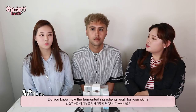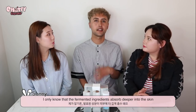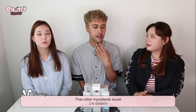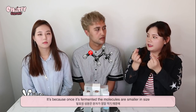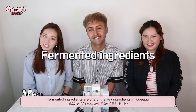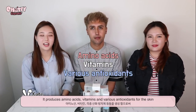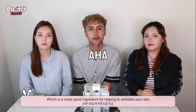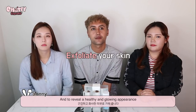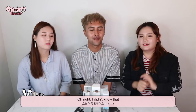Do you know how the fermented ingredients work for your skin? I only know that the fermented ingredients absorb deeper into the skin than, say, other ingredients would. Yeah, exactly. Once it's fermented, the molecule itself gets smaller and smaller, so it's really easy to get into your skin. Fermented ingredients are one of the key ingredients in K-beauty. It produces amino acids, vitamins, and various antioxidants for the skin, which is like the perfect ingredients for the skin. They also naturally produce AHAs, which are a really good ingredient for helping to exfoliate your skin and reveal a more healthy glowing appearance. That's why once you use this one, you can see a bit of glow from your skin. Oh, right, I didn't know that.